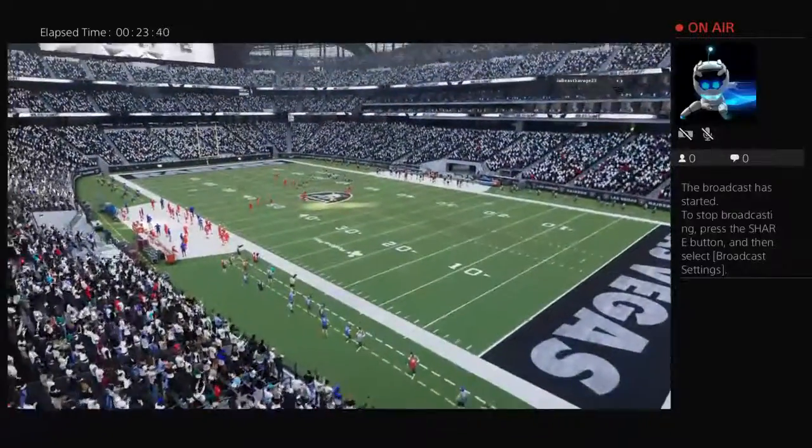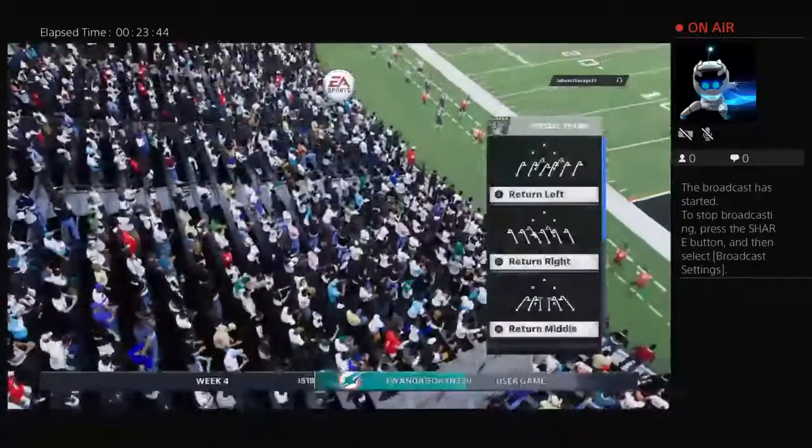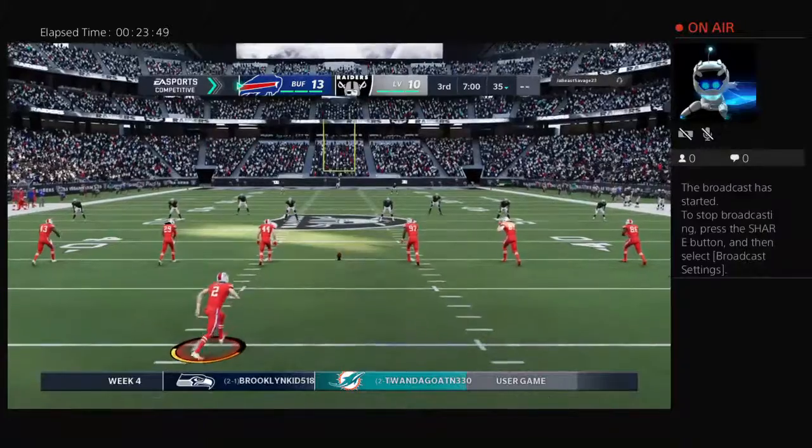So we've hit halftime, just a field goal separating these two teams at the break. As we send you to our EA studios in Orlando, here's Jonathan Coachman with our EA Sports Halftime Report.